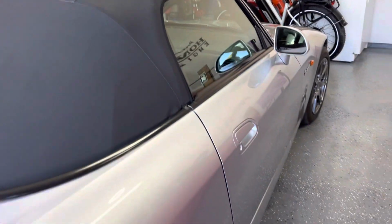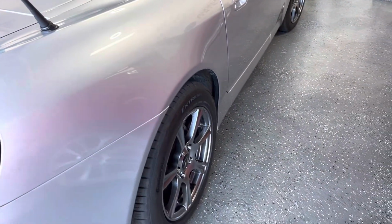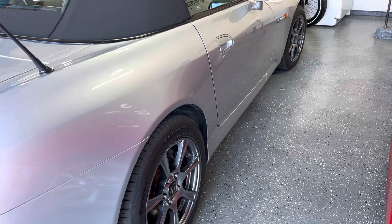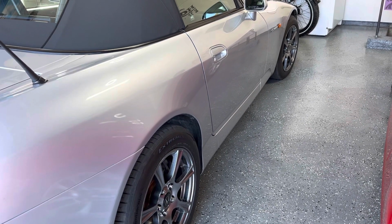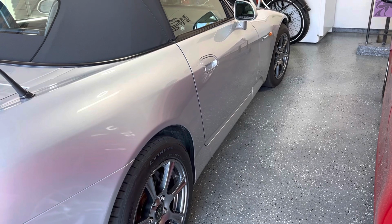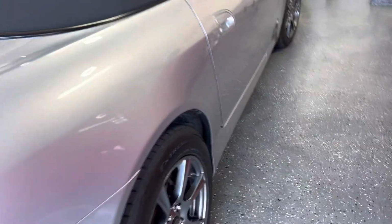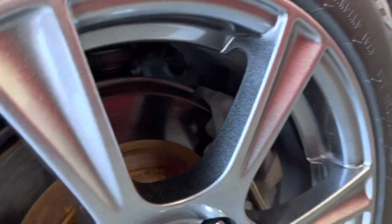I did brakes, front and rear, new rotors, new pads when I bought it. I only drive about 1,000 miles a year, so it hasn't really needed to be replaced yet. Rotors all look in pretty good shape. Pads have plenty left on them.